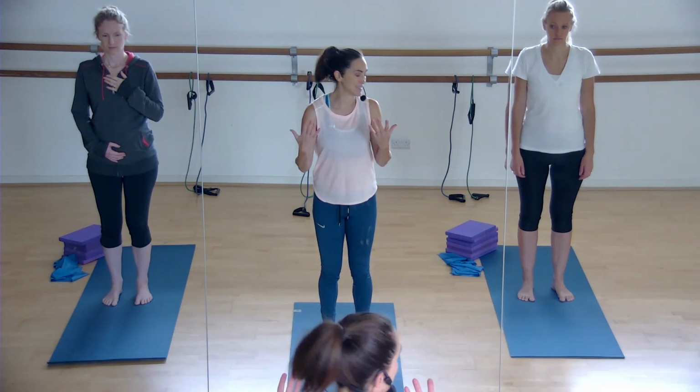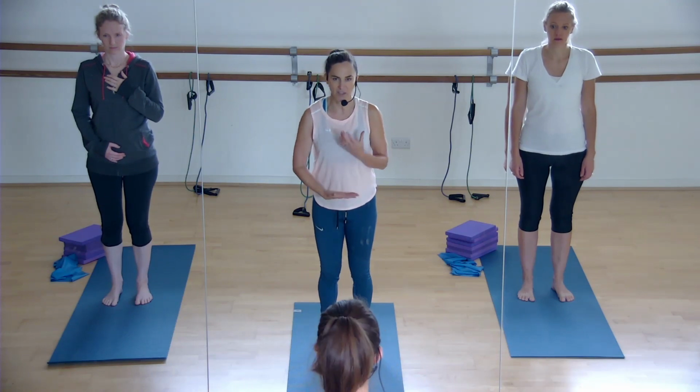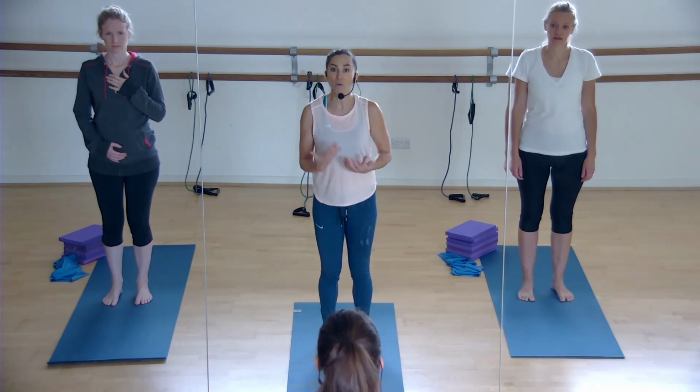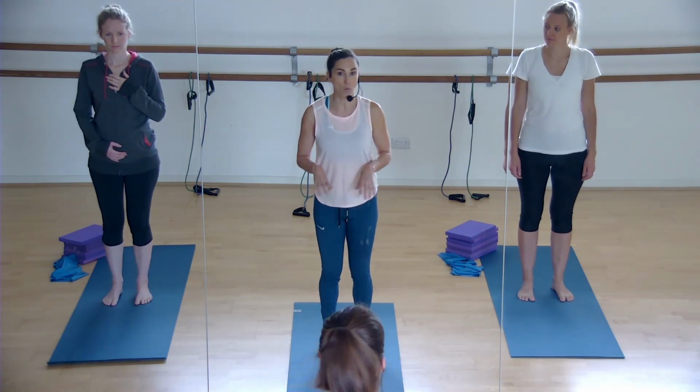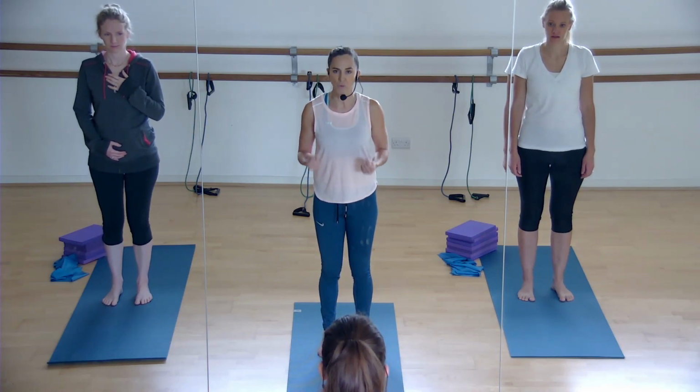Now, what happens in pregnancy is our weight distribution changes quite considerably. So our center of gravity changes as well. So being very grounded and sure of where your feet are is really important, which is why I always do everything barefoot, because you can connect a lot more to the floor, and that's really important.